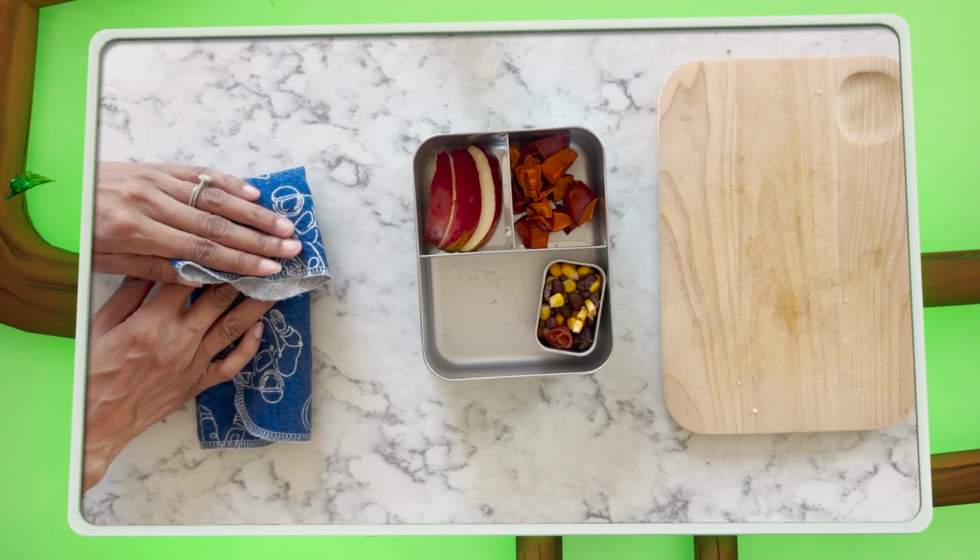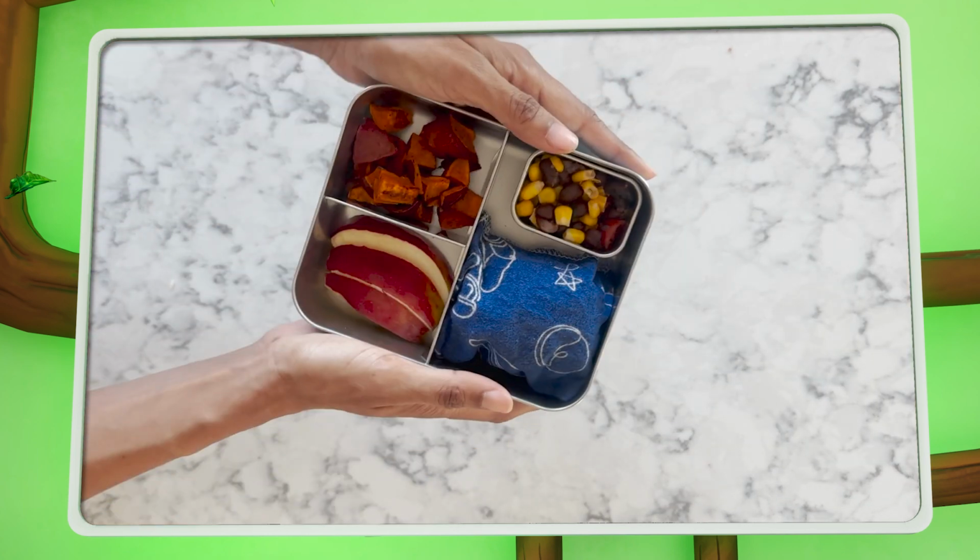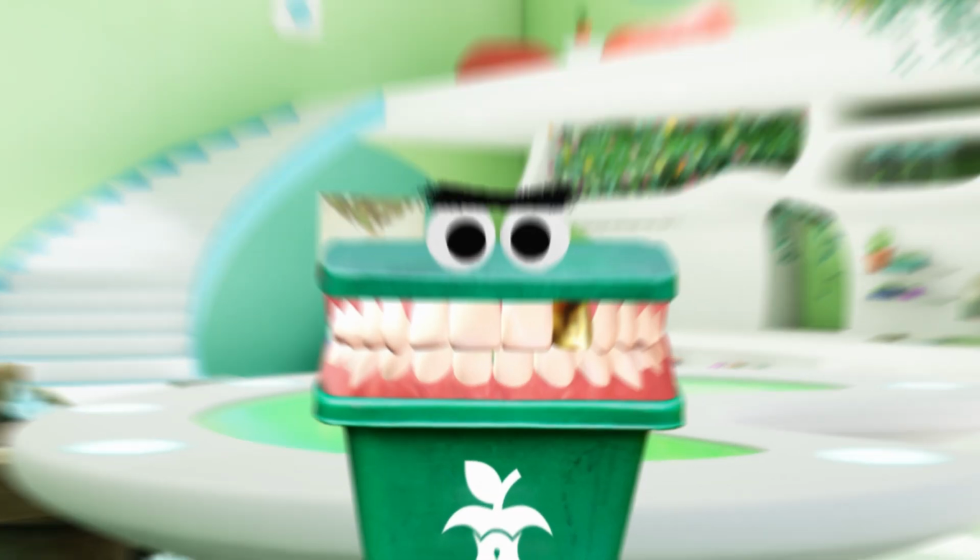Everything's packed in reusable cloth napkins, utensils, and a stainless steel bento box. Ta-da! Simple, colorful, and zero waste. No plastic wrap, no waste. Oh, and any unwanted scraps from this meal will go straight to the compost.